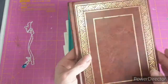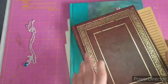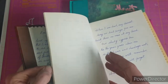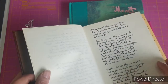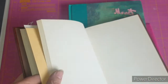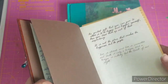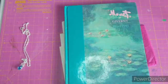Next I found these. So this is a journal which I must have picked up and looked at the back because it didn't look written in, but actually she started writing something. There's the prayer of an aging woman there, and then she's written a few different things by Kipling and various other people. There's also a recipe for elderflower champagne. So I actually thought I would use this as a journal. It's plain pages, but I'm going to leave her bits in the front. I just think that's quite a nice thing to do. So that's the journal I found.